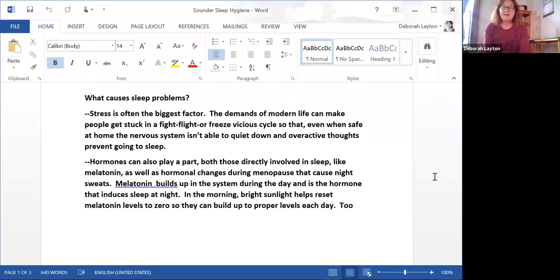Another thing that causes this not to be functioning very well is living in a place where there are a lot of days of dark, cloudy weather. So when the sun is out, you may function much better, you may sleep much better, but if you have a spate of many days in a row where you have rainy, cloudy, dark weather, that can interfere with your sleep.